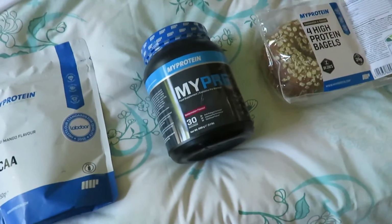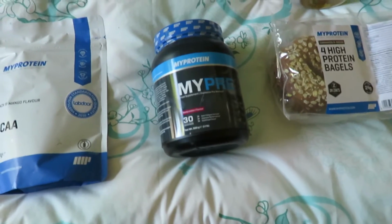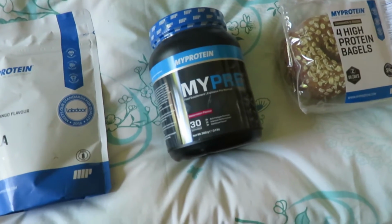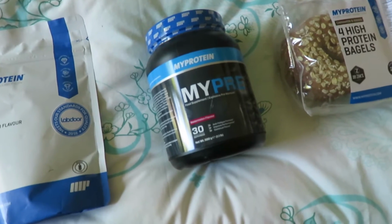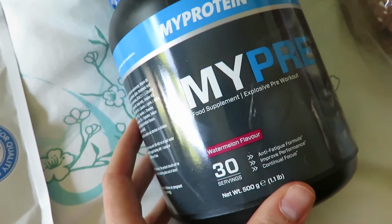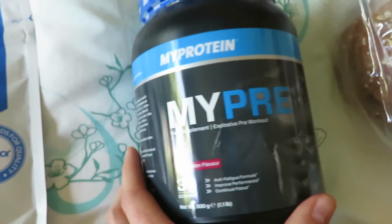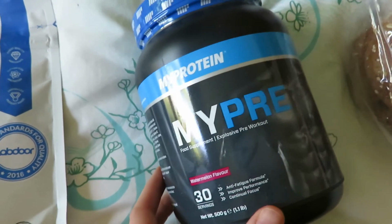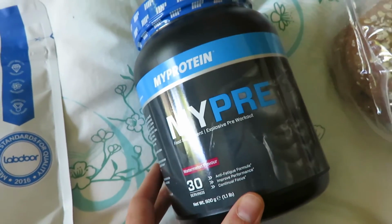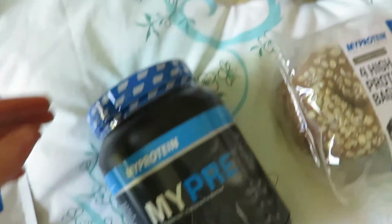I found the Active Women pre-workout in general didn't really have enough caffeine in it to give any kind of kick for me. So I've decided to go up to a real pre-workout with more caffeine. I've got watermelon flavor, so I'm going to give this a go, but really start conservative with my serving sizes. I just hate getting jittery, which has happened in the past.